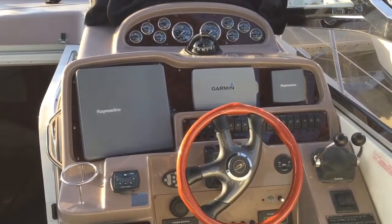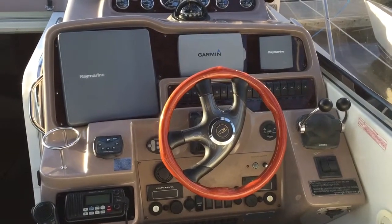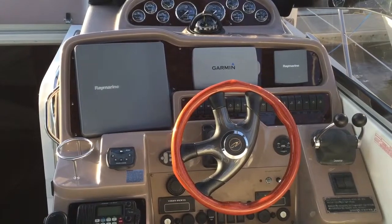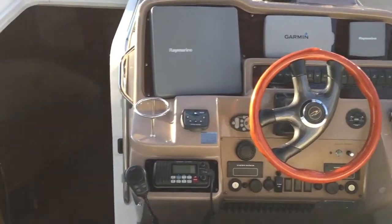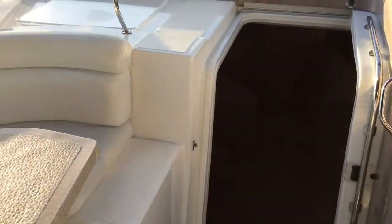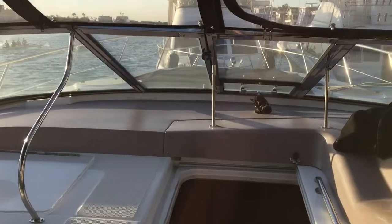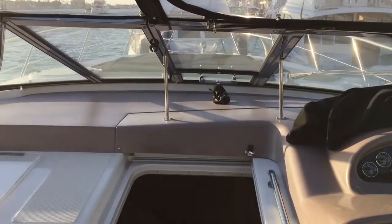Here at the helm you have Volvo digital throttles, Raymarine autopilot, Raymarine radar, as well as a Garmin GPS unit. Regal gives you the steps for the walk-through windshield for the bow access. We have 2 nice size bow pads with cover up front.